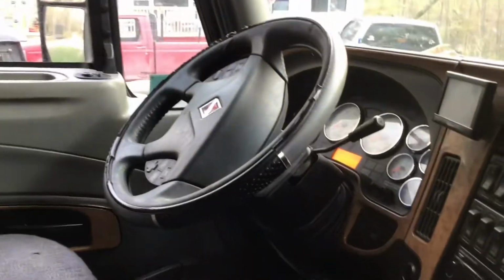Anyways, I see the front tires are obviously the same size. I have not blown a tire yet, but let's hop into the thing. I'm getting in the semi here. If you guys can see, it's a lot bigger than a normal size truck. Got my iPad in there. It does have a lot of miles on it.